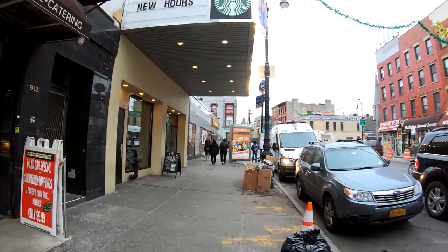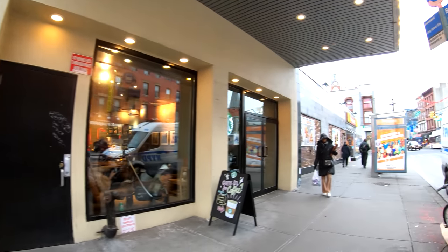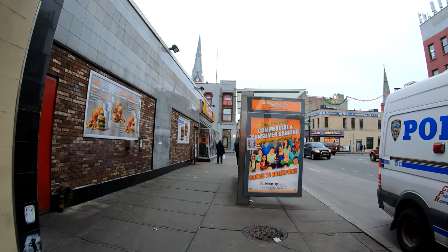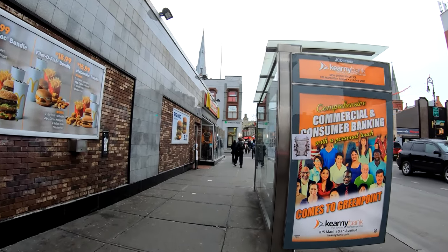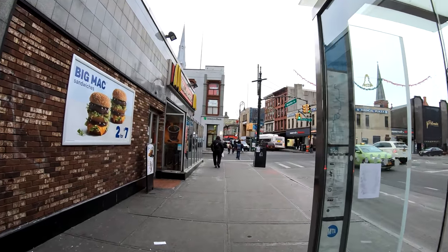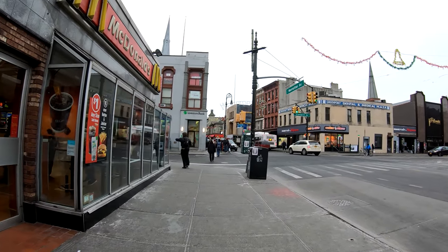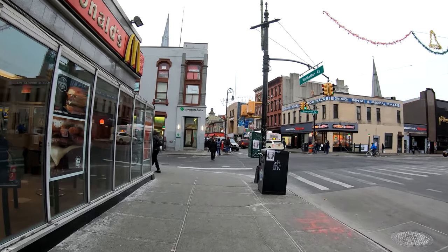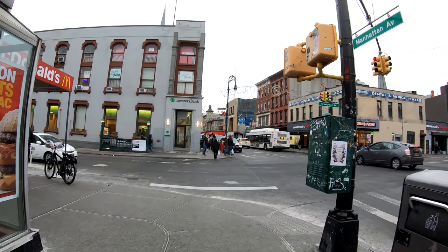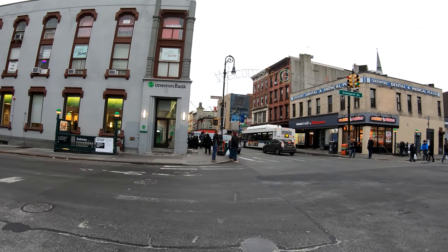Here's a Starbucks. It used to be a movie theater a few years ago. McDonald's. And this is the busiest area of Greenpoint at Manhattan Avenue and Greenpoint Avenue. I'll be entering an area where there's a lot of activity.